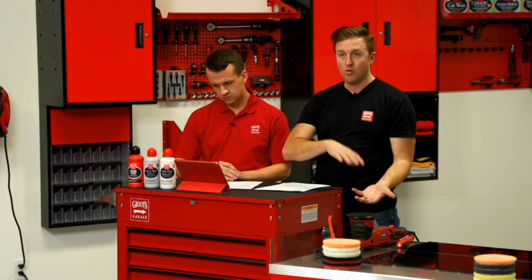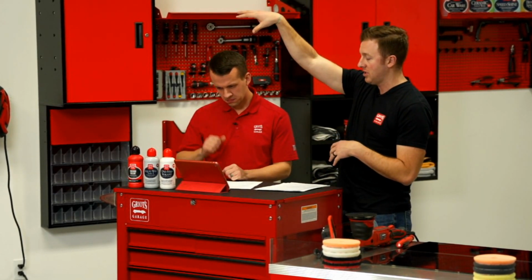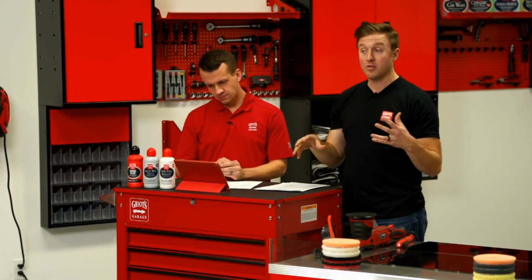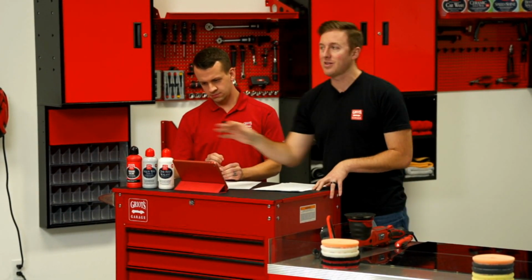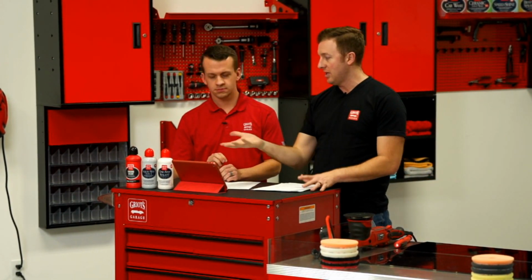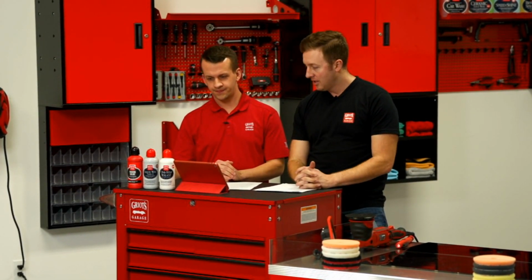All the pads, depending on the size of your backing plate, 5-inch or 6-inch, will fit on them. So Boss pads or standard pads. And then, of course, again, the Boss machines or the Boss creams were developed to be used with the long throw orbitals, but they can be used on the short stroke orbitals. So there's really no limitation outside of these two products won't do well going up to the long throws, right? These particular products will bond prematurely with too much heat.